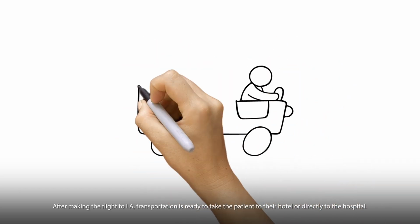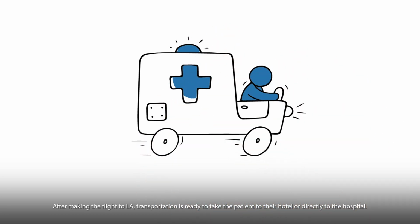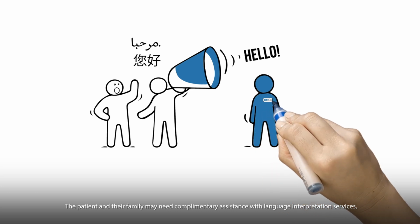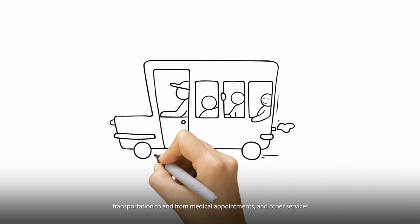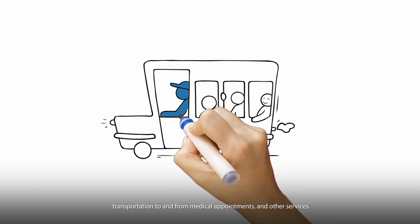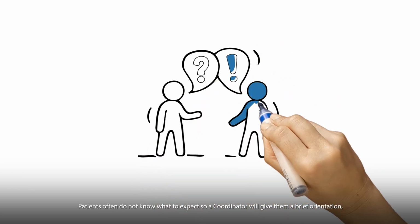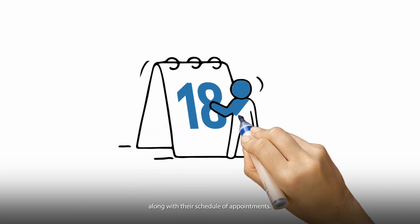After making the flight to LA, transportation is ready to take the patient to their hotel or directly to the hospital. The patient and their family may need complimentary assistance with language interpretation services, transportation to and from medical appointments, and other services. Patients often do not know what to expect, so a coordinator will give them a brief orientation along with their schedule of appointments.